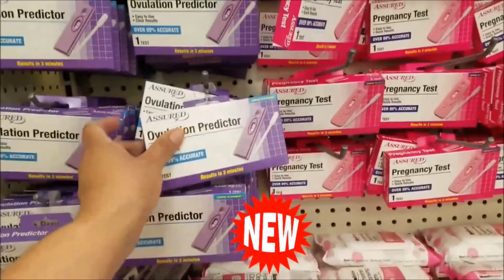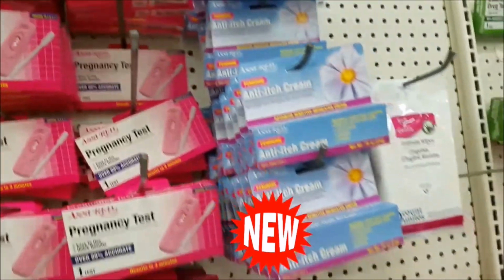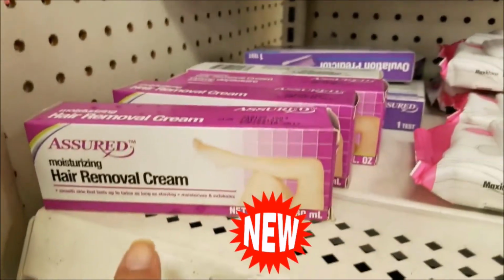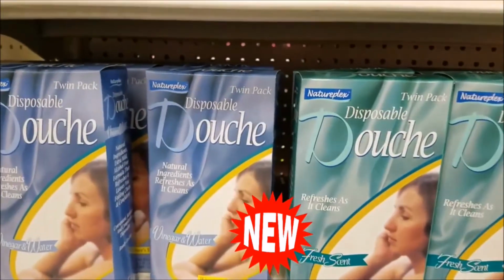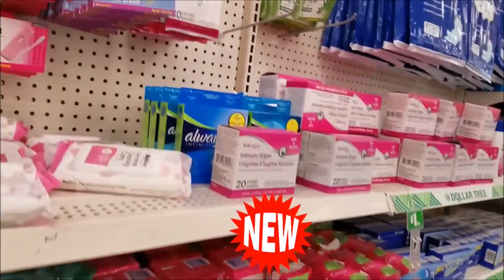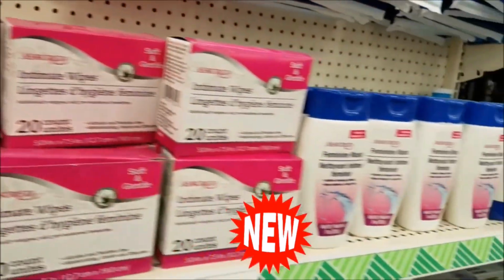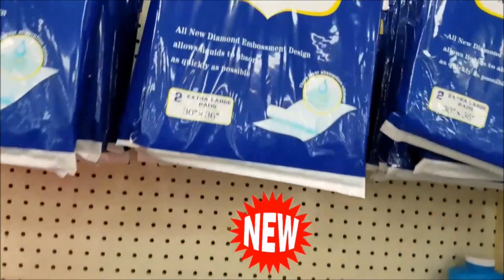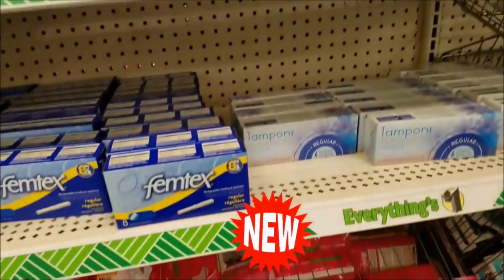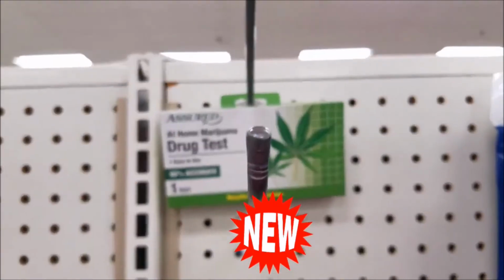I'm totally impressed over here in the female section. You got the ovulation predictor, pregnancy test, and diet. You have your feminine cleansing wipes, hair remover, douche, twin packs. Everything you can think of or that you might need. Intimate wipes, feminine wash. Disposable adult underpads, tampons. Impressed, you guys. Even drug tests.